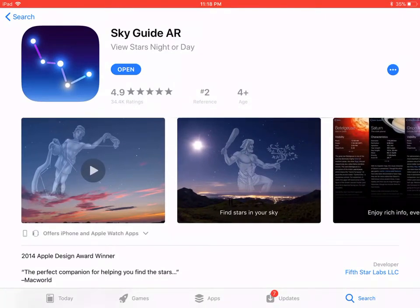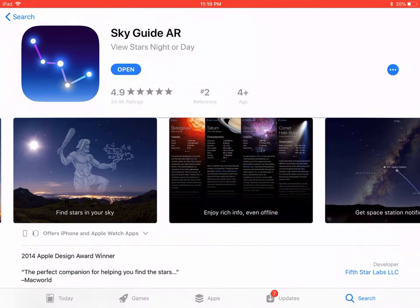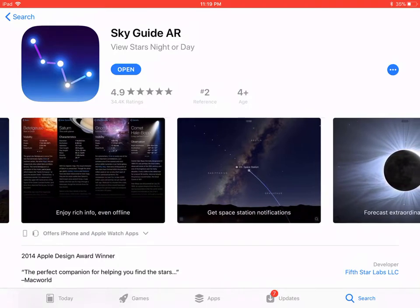Alright, so the app I'm going to be reviewing today is SkyGuide AR, standing for Augmented Reality. This app allows you to look up at the night sky or the day sky or just no sky at all and see what stars you're looking at. You can find stars for each star and planet and nebula, and even more, like comets and stuff. They have tons and tons of information about these stars and stuff.